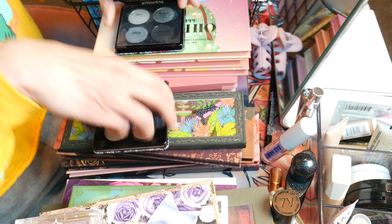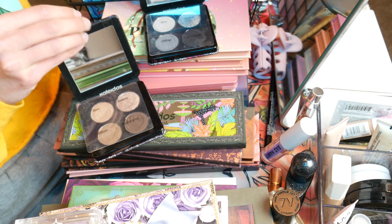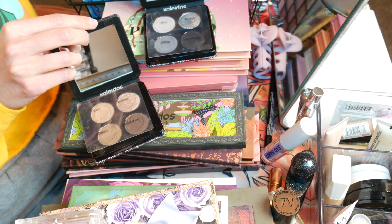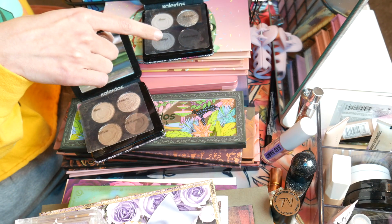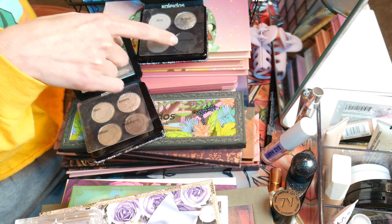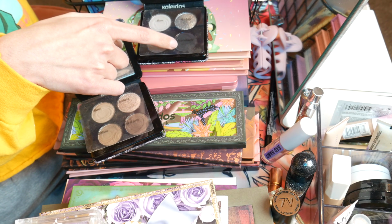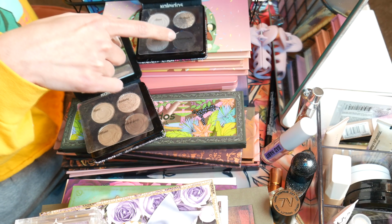And these quads aren't really anything too crazy. One is the brown. I believe this is called the Cold Brew palette. And then this one is more of a black gray palette. This is also another one of my favorite black mattes. This one is a bit more buttery and has a little bit more fallout, so you can't press too hard into the pan, but I really do enjoy this one as well.